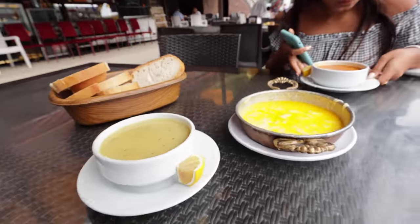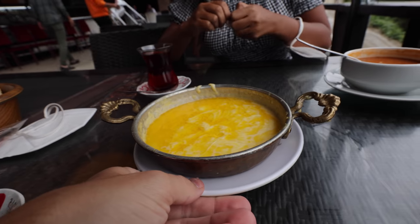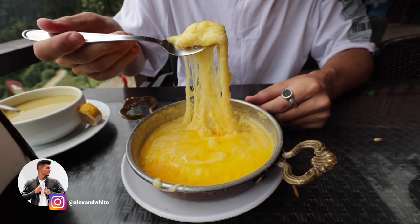Wow. Alright, the food has arrived. From what I know, I think that this is cheese inside and looks like maybe some oil. Oh my god.